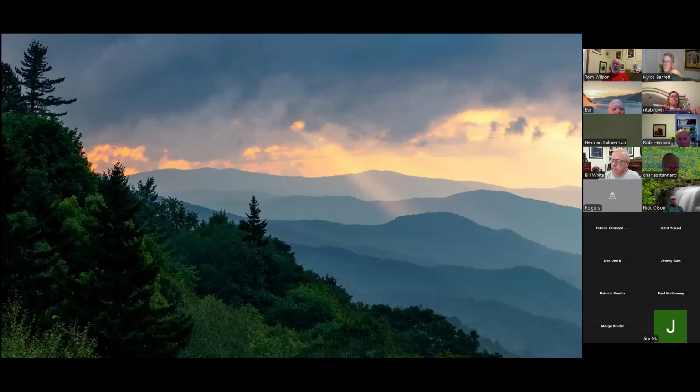Here's two kind of blue sky images from that same overlook. This was one morning, I think last year, that I was up there and got a nice crepuscular ray hitting the top of one of the mountains up there. So you're going to get something different every time you go.